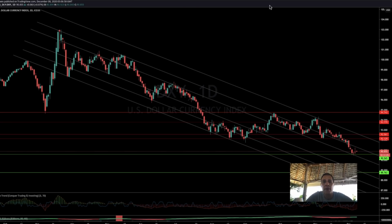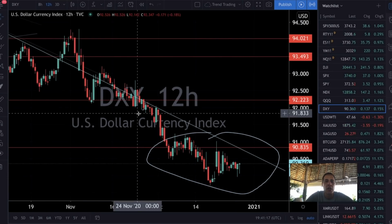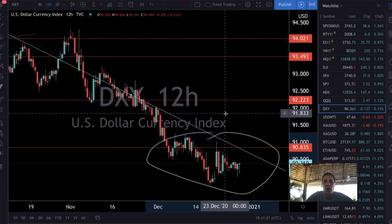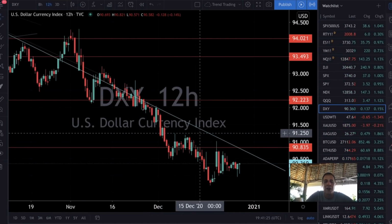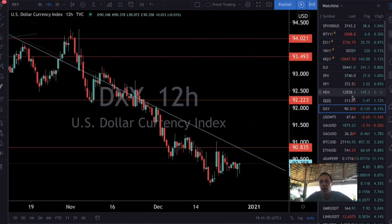A breakout above there, and it doesn't matter what we think. At that point, we're going to be looking at a firmer dollar, okay? We follow what's happening on the charts. We try to keep ourselves on the right side of the trade. We don't try to let all our quote-unquote logic get in the way, right? We just follow what the market is showing us.